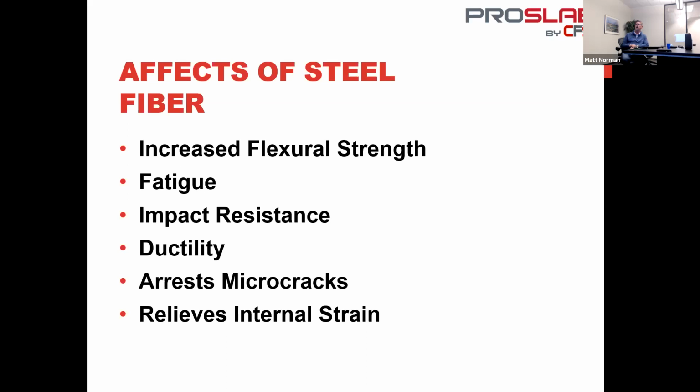By imparting steel fiber within the slab, three-dimensionally from the subgrade all the way up close to the surface, you can impart a lot of the ductility of the steel into that brittle matrix. You can actually get concrete that has a more ductile nature to it, which means it will take cyclical loadings and the number of cyclical loadings better.